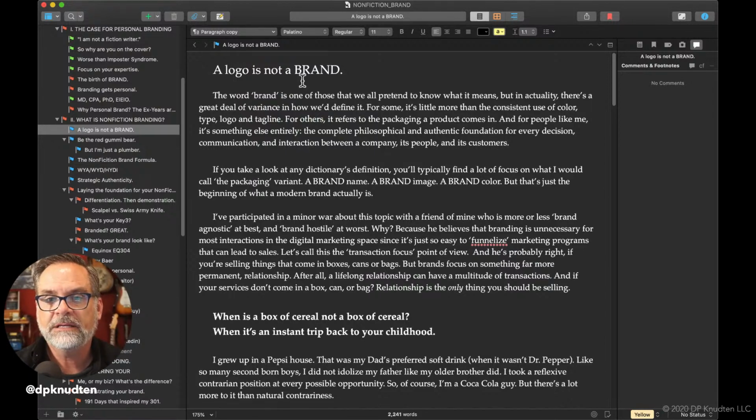If you take a look at any dictionary definition, you'll typically find a lot of focus on what I would call the packaging variant. A brand name, a brand image, a brand color. But that's just the beginning of what a modern brand actually is.